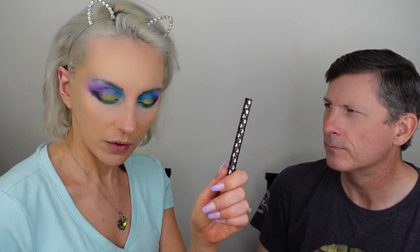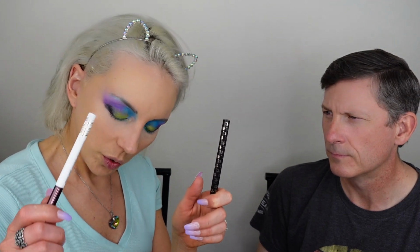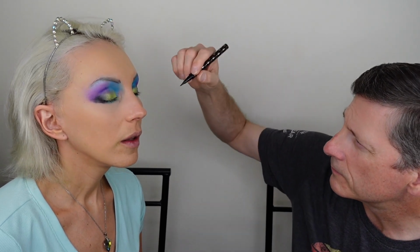So number two, I received in the BoxyCharm box, and this is Tarte. And number one is You Can Be. Okay, eyeliner You Can Be is $7.99, and Tarte is $20. So which one are you gonna go for? The more expensive one. Yeah, I like this one. Actually, they're both very good, but let's go for the more expensive one.